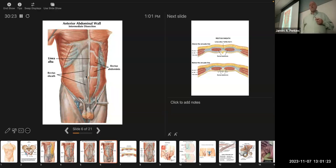Very important structure for surgery, because anytime you need to open up the abdomen for any kind of surgical procedure, like if you really have to do an open procedure and get deep inside the abdomen, they'll make the incision along this linea alba, because then they don't actually have to cut through any muscle at all. They don't have to cut through the obliques. They don't have to cut through rectus abdominis. They're just cutting through this little band of tendon in the midline, between the two rectus abdominis muscles.